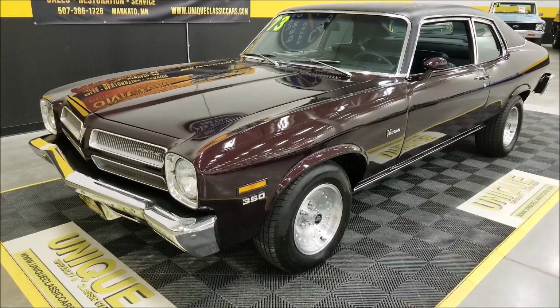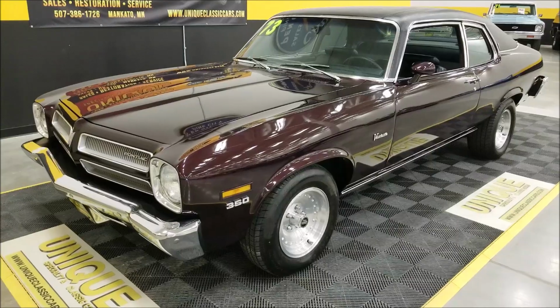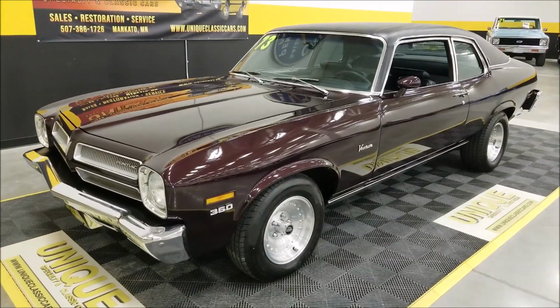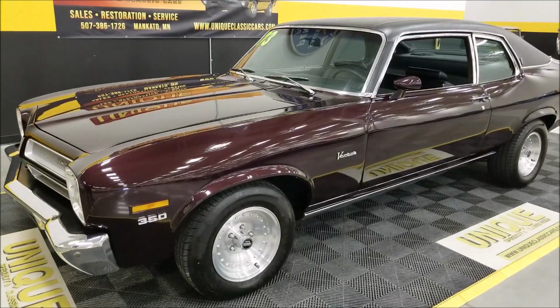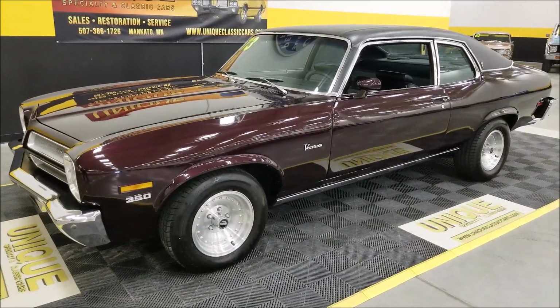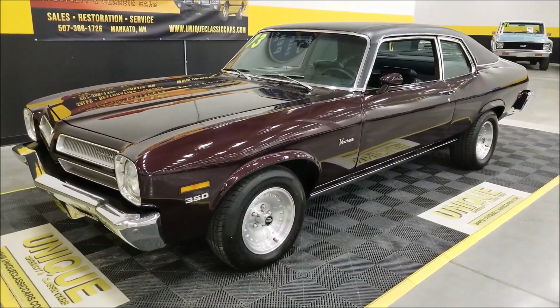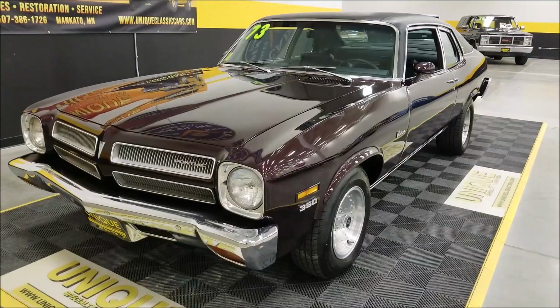And if you look at the code on it, it's an XV code engine, which matches up to a 1973 350 that would go along with a manual transmission. And this car does also have a manual transmission in it. So believed to be original. There's no VIN derivatives on it, but coming from the second owner of this car that bought it with 20,000 miles, that's the engine that was in it.